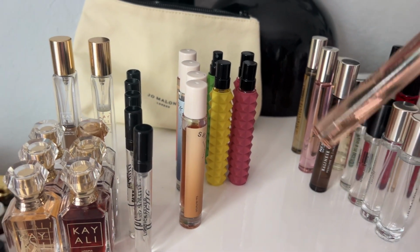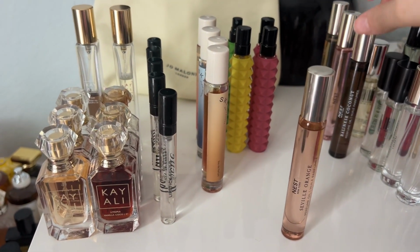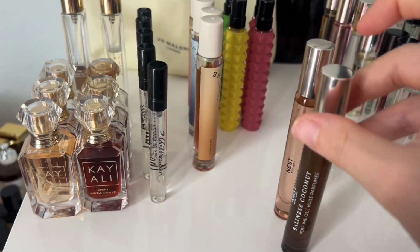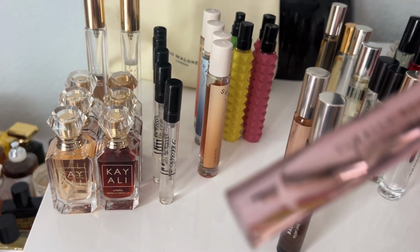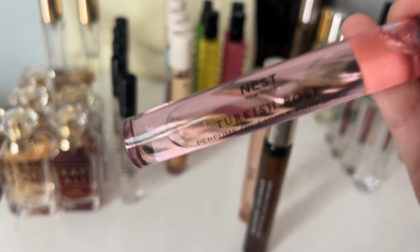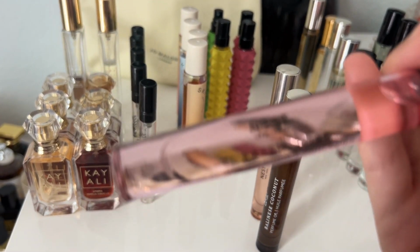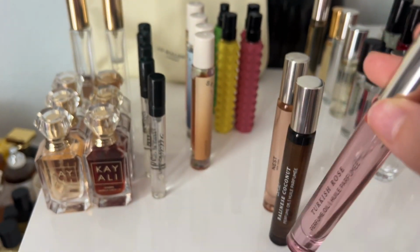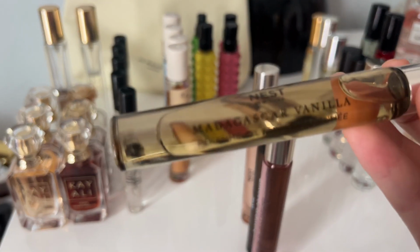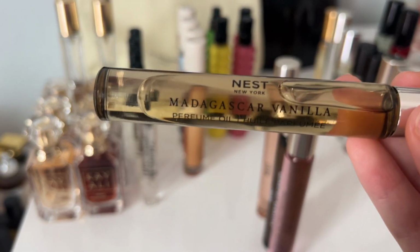From Nest, I have 4 of their travel perfume oils. This one is the Seville Orange. This one is the Balinese Coconut, which I really enjoy. That one has Tiare Flower. Then I also have, this is Turkish Rose. Turkish Rose is gorgeous. This with Delina or Sweet Diamond Pink Pepper or anything really feminine and pretty. So gorgeous to layer with. And I also have, of course, the Madagascar Vanilla in the travel and also the big bottle. And I do have a big bottle of the Madagascar.